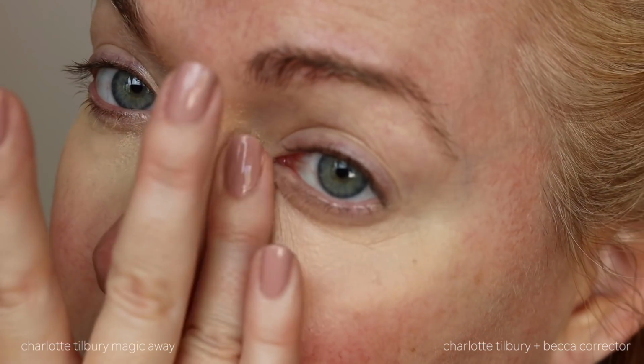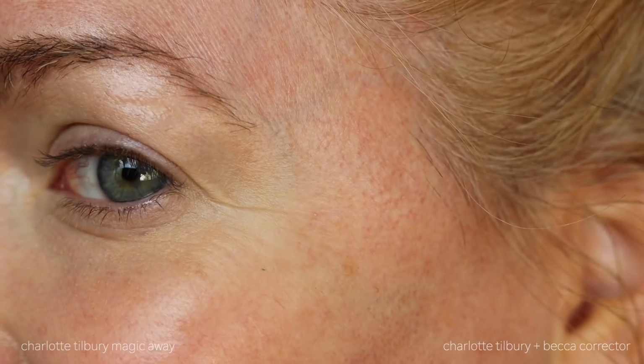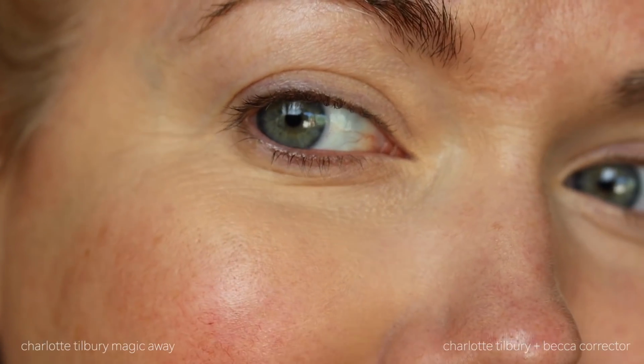It is available in 16 shades. It retails for $32. I mean, Charlotte Tilbury, I love her products, but you've got to give her all your money to get her products. It's a liquid formula and it is 0.13 ounces.